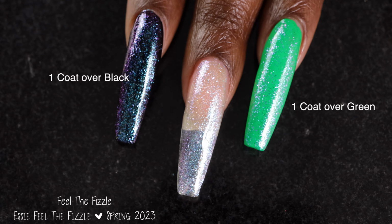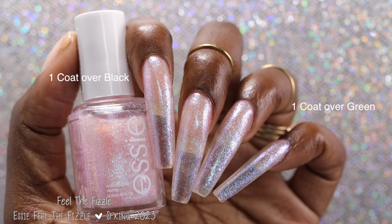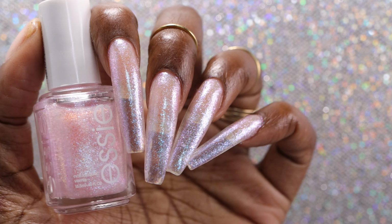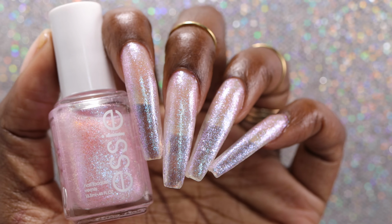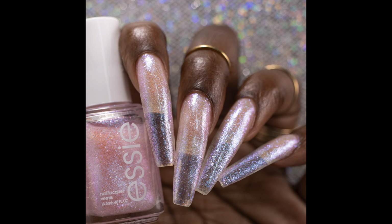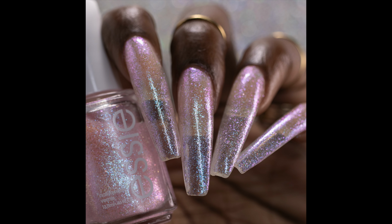This one is definitely sheer enough that in one coat it'll be really great as a topper. The flakies or shimmer, whatever it is in here, is not the kind that's going to be textured. Removal will not at all be difficult. It will be very messy, and you will definitely want top coat just to give it a nice glossy shine.